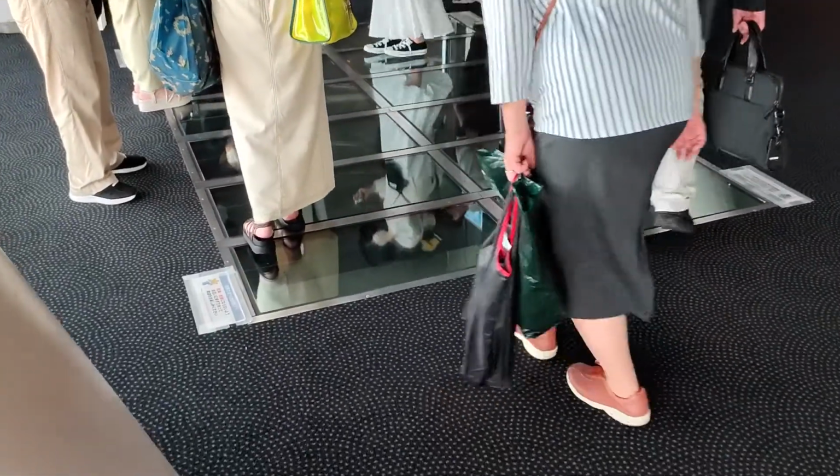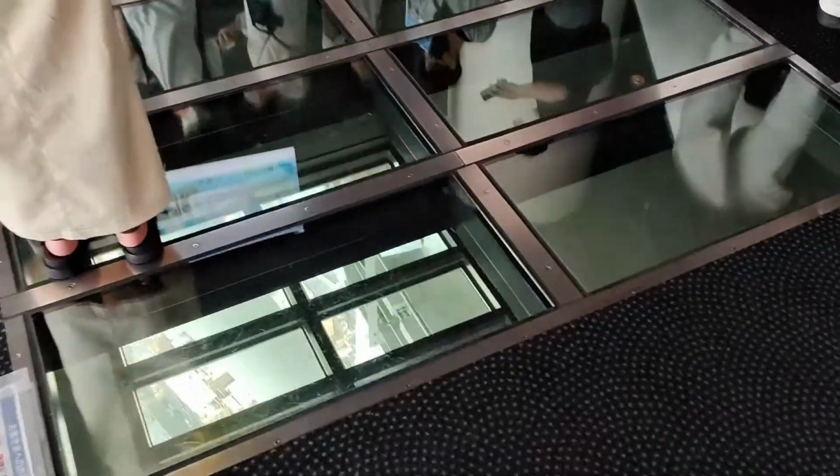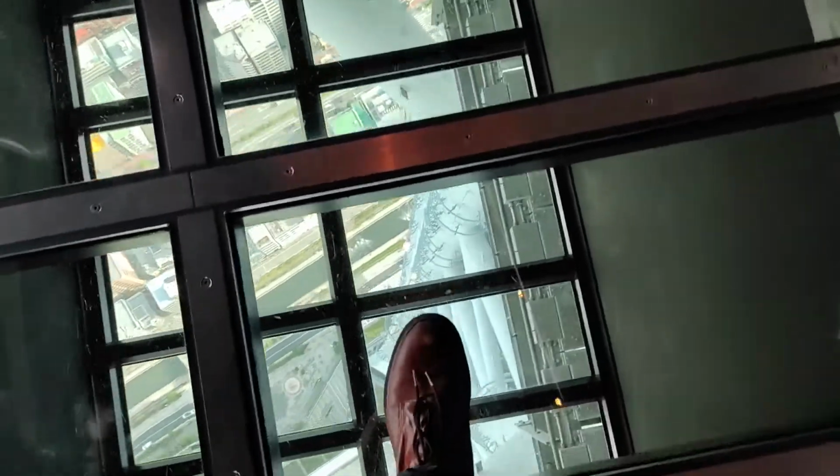There are some glass panels on the ground, and you can look all the way down to the base of the tower. Wow!